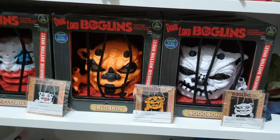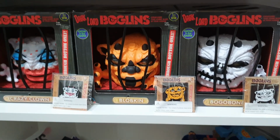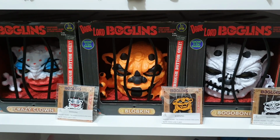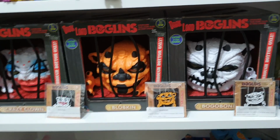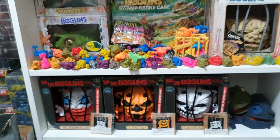We've got the Dark Lords themselves. So they've all got their own little pins as well. They do look pretty groovy. Love those boxes. Can't wait to see what that bat one looks like. So that's the collection.